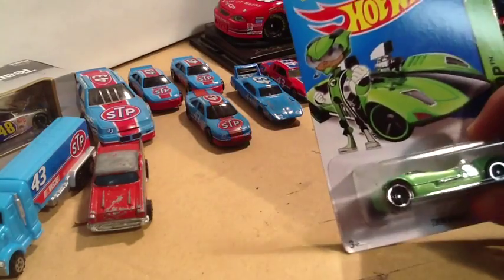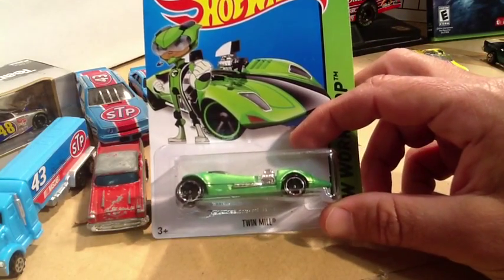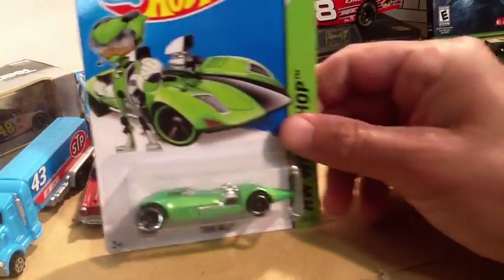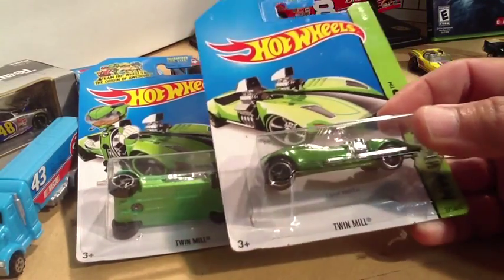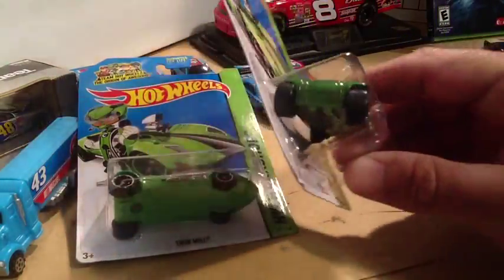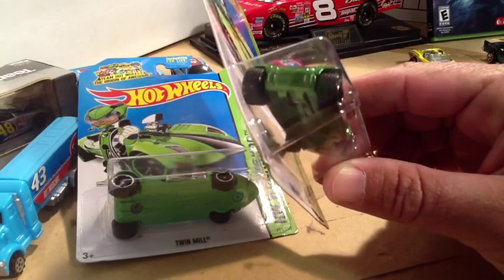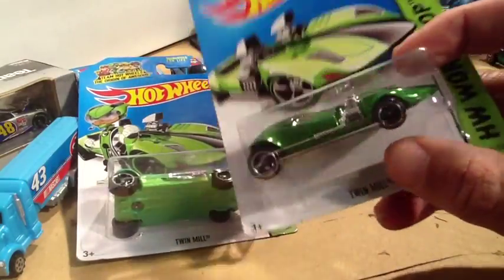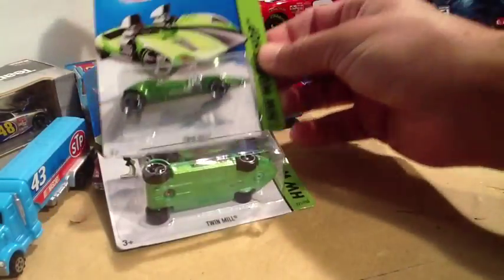Also, while I was on vacation, we stopped off at the local Target and picked up this Hot Wheels Twin Mill. And normally I wouldn't pick up this car, but I happened to be looking on the shelf, and there happened to be a Super Treasure Hunt. Really nice shape. So I decided to pick up the regular issue and the Super. And the only way I was able to tell it was a Super Treasure Hunt is you could actually see the tread on the back wheels. No logo anywhere else though that it's a Super, but really nice shape. Really nice looking card. So I said, why not?